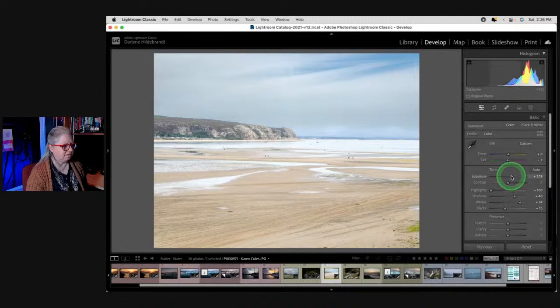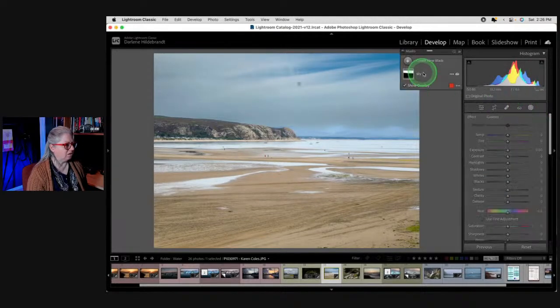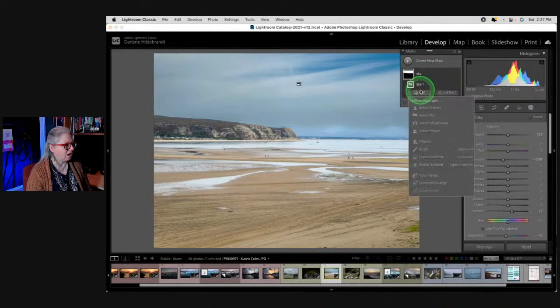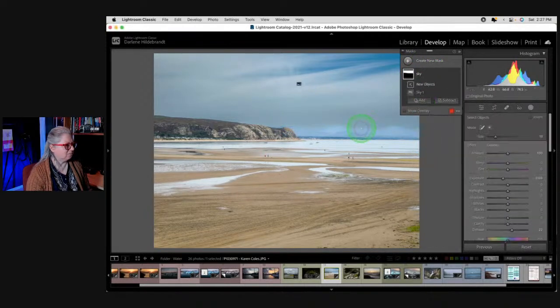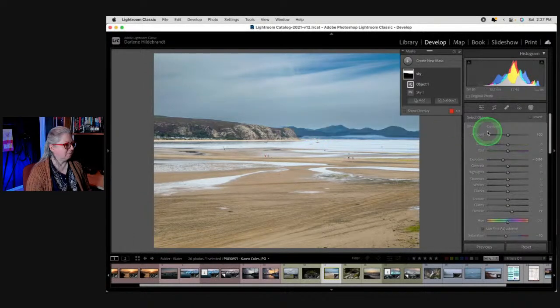Obviously I've gone way too bright with this one, and the sky is definitely not the same sky, so we need to reselect it. It's picking those mountains in the background there. See how that's doing? So I might just add object and pick this whole area right here. Because it's picking the mountain, there we go. I missed part of it.